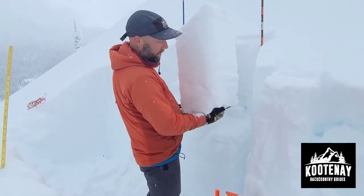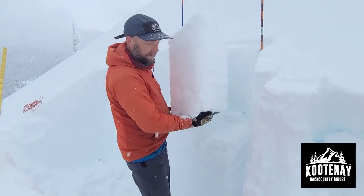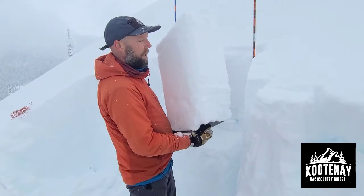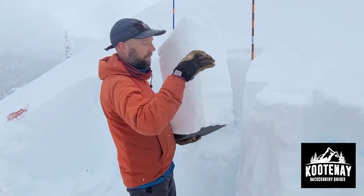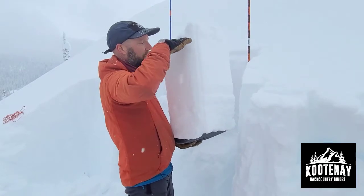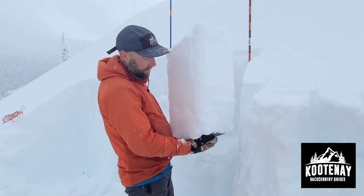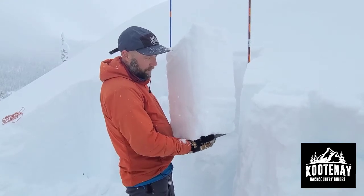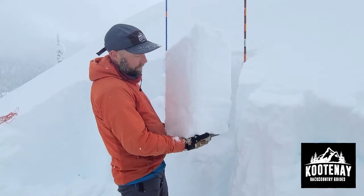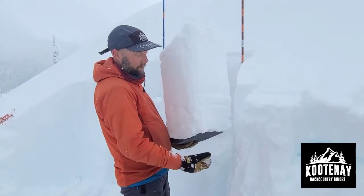All right, so I'm going to talk a little bit about a test that I love called the Burp Test. The Burp Test is great for doing storm shears, because what often happens when you're doing a compression test or extended column test and you have low density storm snow is your shovel comes down and just compresses all the snow on the top. So what the Burp Test does is it tests from the bottom where you're in the solid snow, and then you get to see the results on the layers of concern in the storm snow.